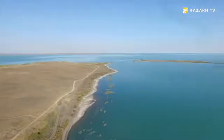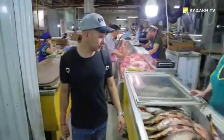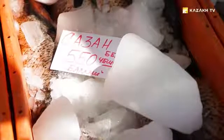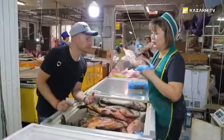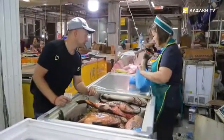Balkhash markets are not very different from markets in other cities of Kazakhstan. However, there is an excellent selection of fish. By the way, it is available not only at the market or in the store, but also directly from fishermen, freshly caught. Here on the counters, local hostesses display their fish and meat patties, which they've made themselves, canned food, and other homemade delicacies.